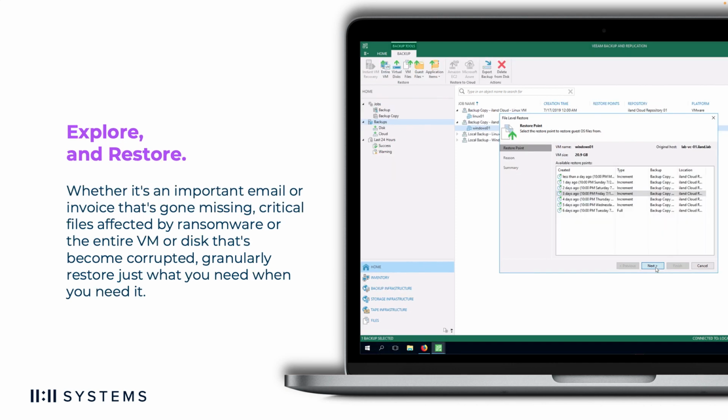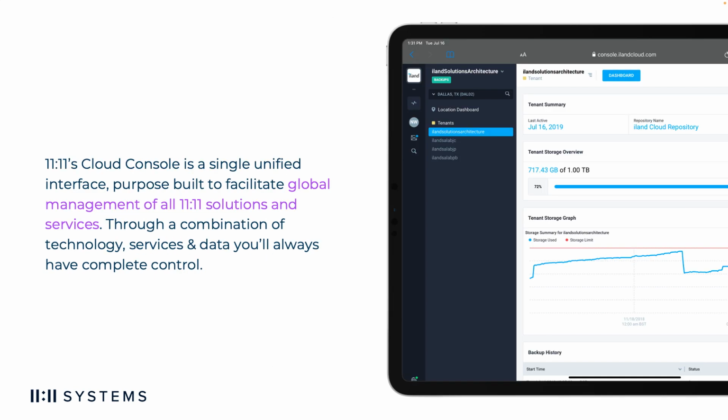When it comes to backup, the true value is the ability to restore granularly and efficiently. 1111 Cloud Backup provides intuitive and rapid restores for every scenario. Whether you need an individual file or folder or entire virtual guest, our solution gets you what you need when you need it.